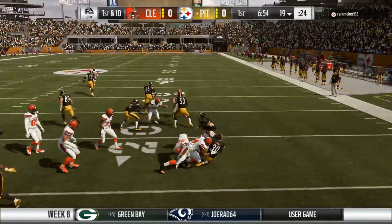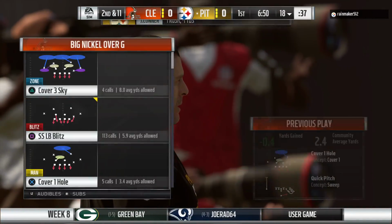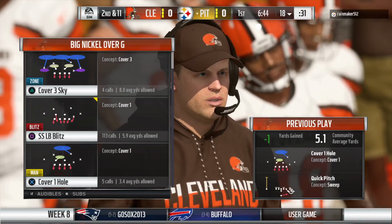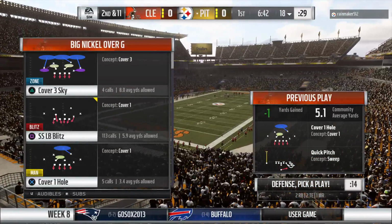First carry for James Conner, and he's going to lose yardage here, back to his own 18. That's going to go as a loss of a yard, and it'll be second down. Excellent effort defensively by him. 2 tackles for a loss last week, now 1 here in the first quarter. He's an absolute disruptor, isn't he?